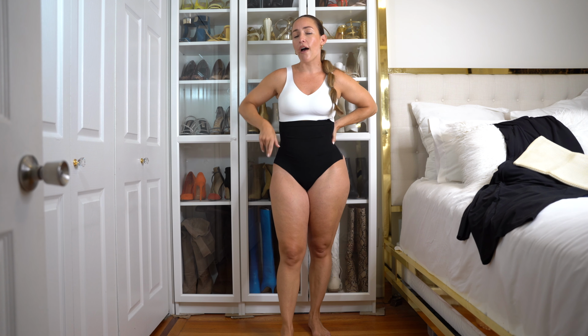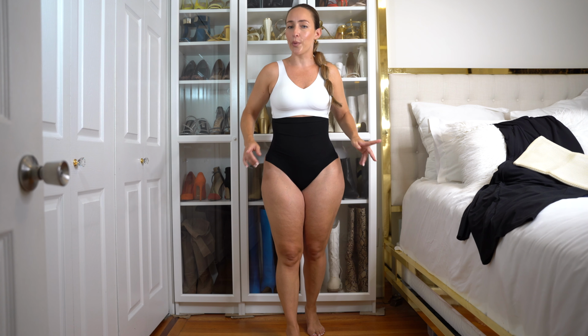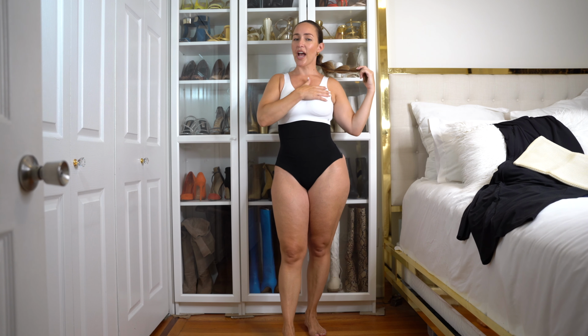And I'm gonna take these off after I put on the next outfit and show you guys, because there is some boning in the back area, which makes me feel just so supported. It has a little bit of boning on the side here. This is the perfect thing to wear when you are looking for the tummy compression without having the underwear lines. Next up is this wire-free bra in white, which I absolutely love.